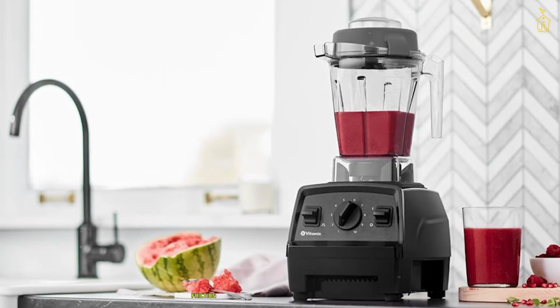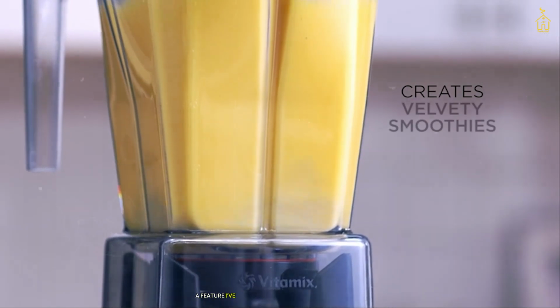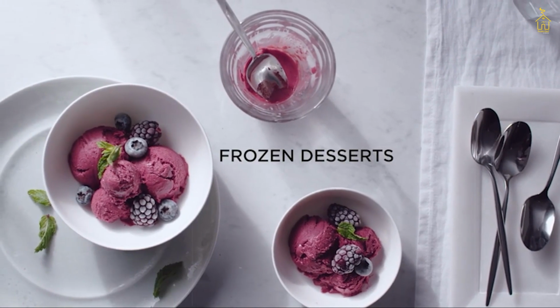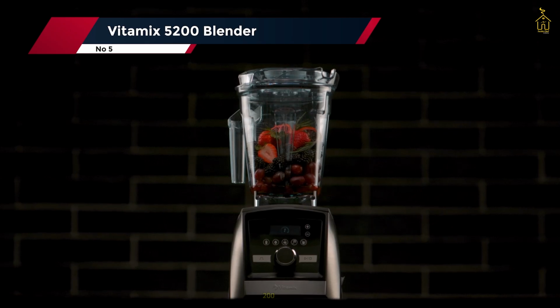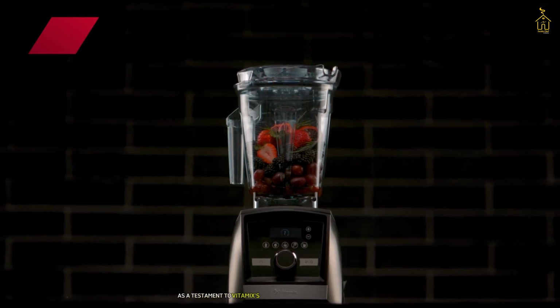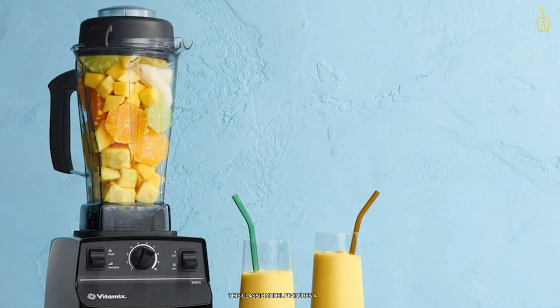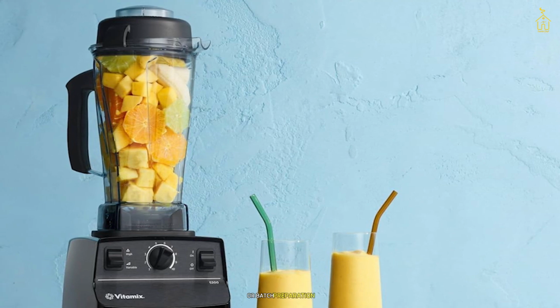The blade friction can heat soups to steaming hot in about 6 minutes, a feature I've come to rely on for quick weeknight meals. 5. Vitamix 5200 Blender. The 5200 stands as a testament to Vitamix's commitment to quality and performance. This classic model features a tall 64-ounce container that's ideal for large families or batch preparation.